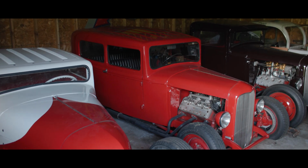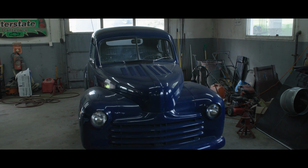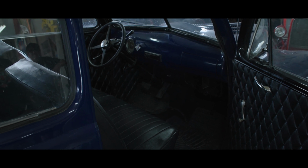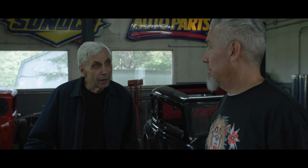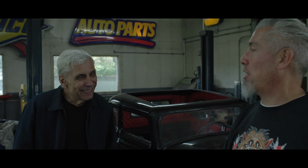35, the red one. What's the story with Old Blue? Well, I drive this every day. This is your daily? Yeah. It's a 48 Ford coupe. I got a small block Chevy in it with the independent suspension. So if it's not snowing, you're driving this. Yeah. It's all I can afford to drive is a 50-year-old car. That's what I tell them. Most people would kill to drive one of these every day.